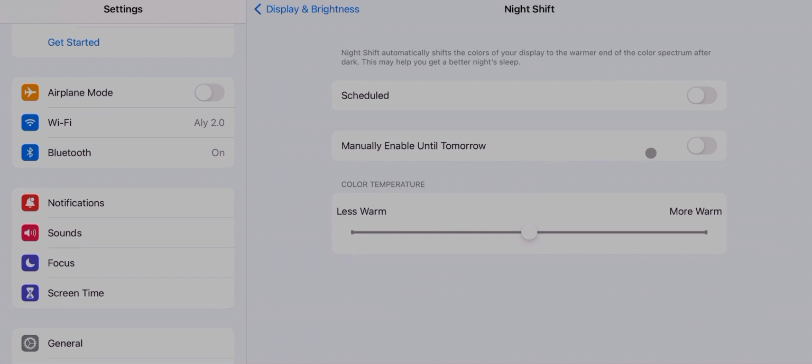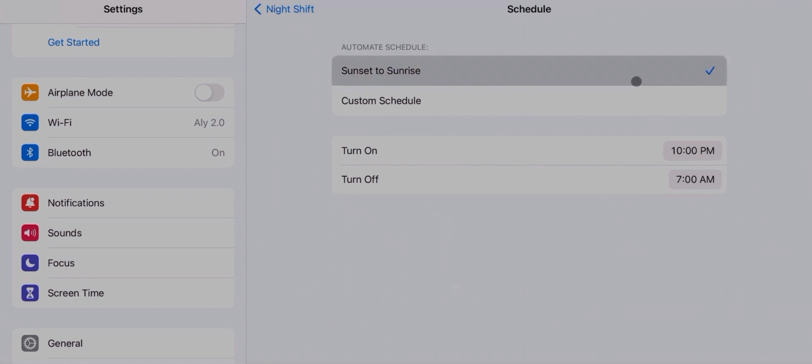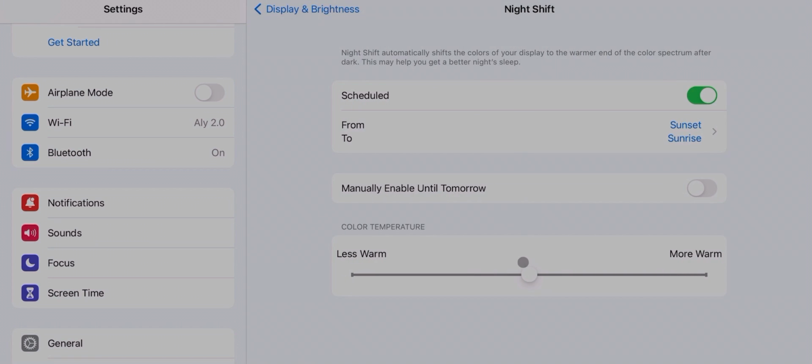Manually enable it from sunset to sunrise, or choose your own settings and adjust the color temperature from less warm to more warm using a slider. As you drag the slider, you get a quick preview of how the screen will look. More warm makes the screen deeply amber, where less warm is more off-white. Choose what's best for you. Trust me, whether it's reading at night or just in dark environments, Night Shift really helps.